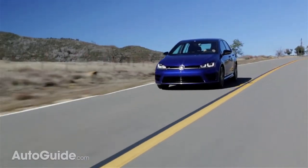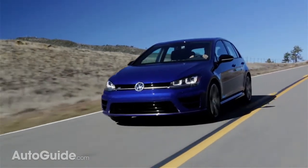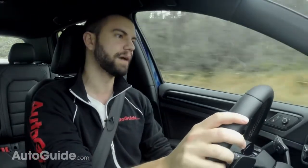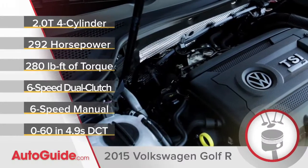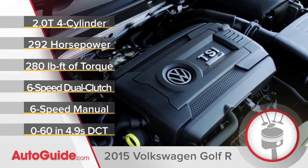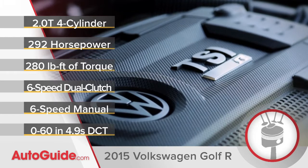This is the quickest and most powerful version of the Golf that Volkswagen has ever offered in North America. It uses VW's new EA888 2-liter turbo 4-cylinder that makes 292 horsepower and 280 pound-feet of torque. Mated to a dual-clutch 6-speed automatic transmission, it's able to carry you from 0 to 60 in only 4.9 seconds, or about half a second slower than that if you get the manual.